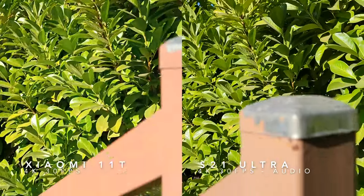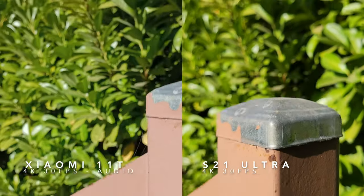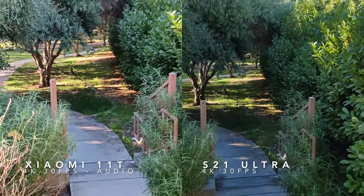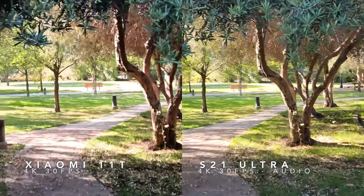So let's go ahead and try the S21 Ultra, and you have some pretty quick autofocus there and refocus away. Not quite as quick, I think, as the Xiaomi, and also some pretty good shallow depth of field as well with that large sensor. So let's go ahead and test stabilization as I walk down the stairs so we can see what that looks like here in 4K with a good bit of movement here.